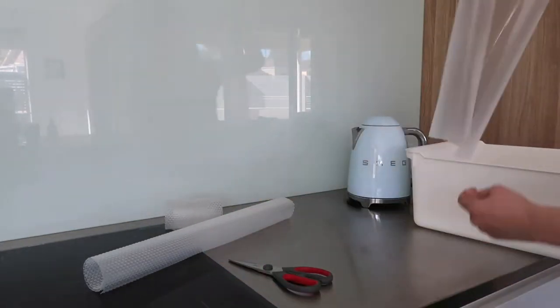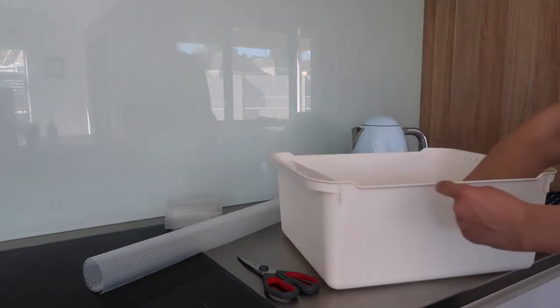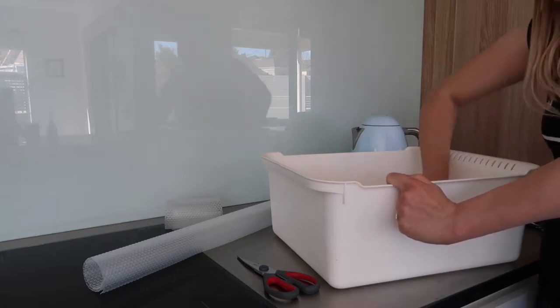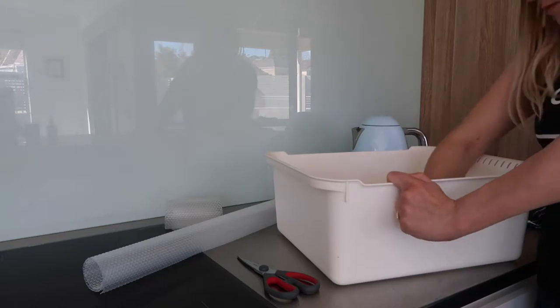Now I'm just going to line the tub with this grip because it is great for if you have spillages, you can just take it out and throw it away, and it's also good for keeping things in place so they don't fall over.